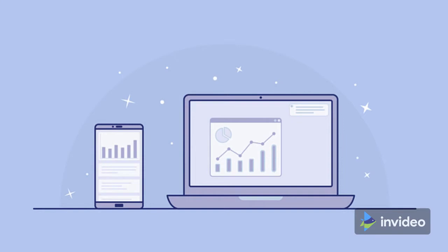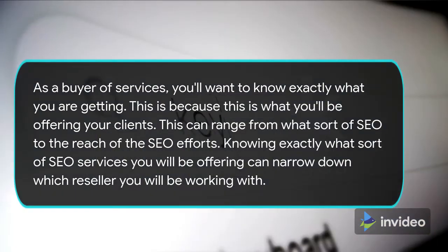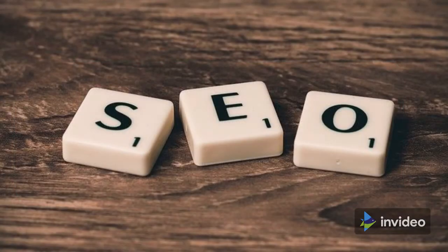As a buyer of services, you'll want to know exactly what you are getting. This is because this is what you'll be offering your clients. This can range from what sort of SEO to the reach of the SEO efforts. Knowing exactly what sort of SEO services you will be offering can narrow down which reseller you will be working with.